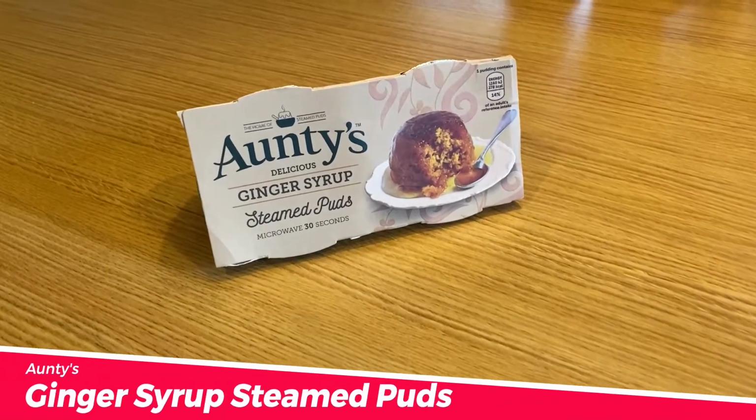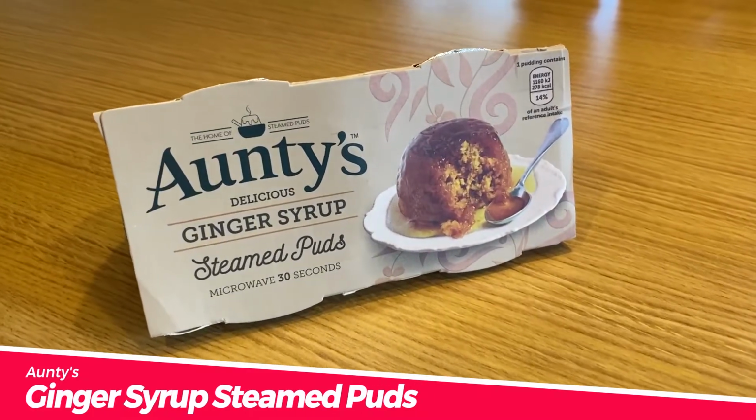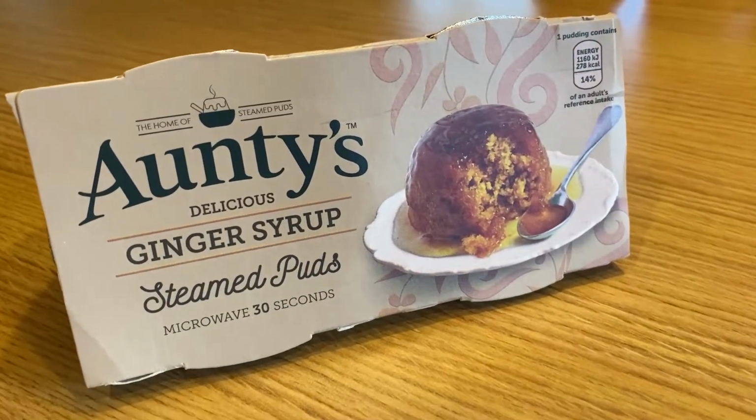Your last thing, although it's not really the last thing because we still have to try the hot chocolate when it's not scalding. So, tell them what we got here. Auntie's Pudding, ginger syrup steamed puds from Auntie's or Aunties, however you want to say it now. A little controversy, or as you might say, controversy.